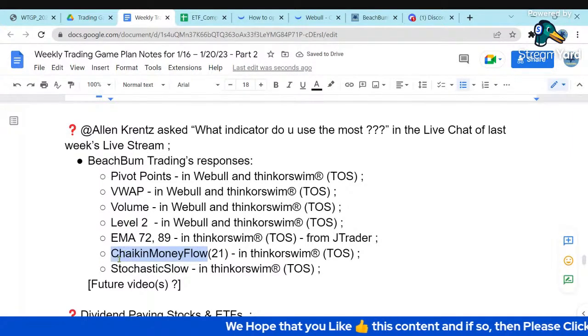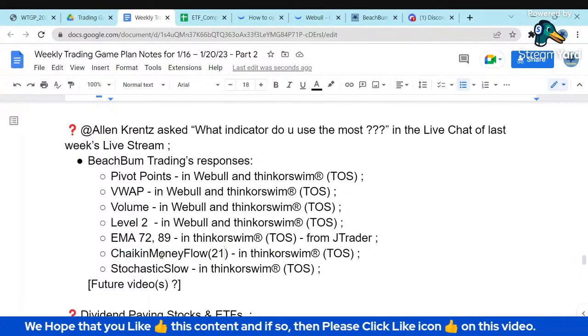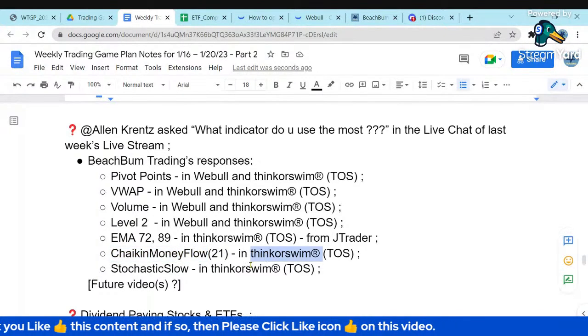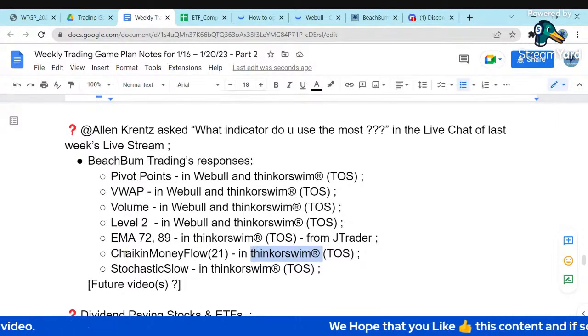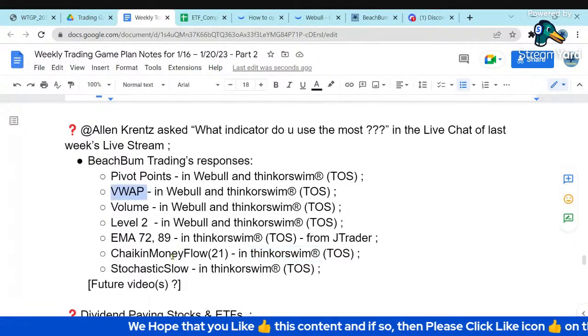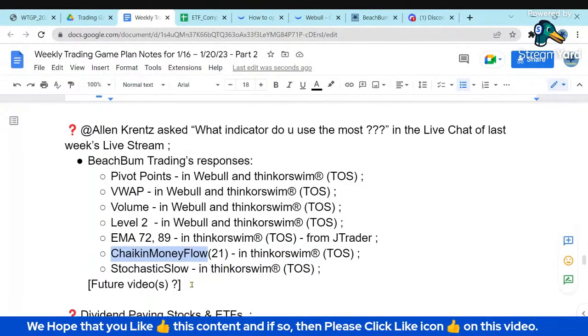Also, we use the Shaken Money Flow, 21 period Shaken Money Flow in Thinkorswim. It'll show you is money flowing in or out. And so ideally on an entry point, if I'm seeing it cross the VWAP and I'm seeing money flowing in, again, that would be an ideal case for entry into a swing.